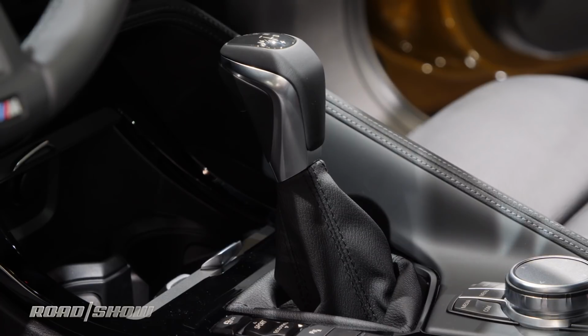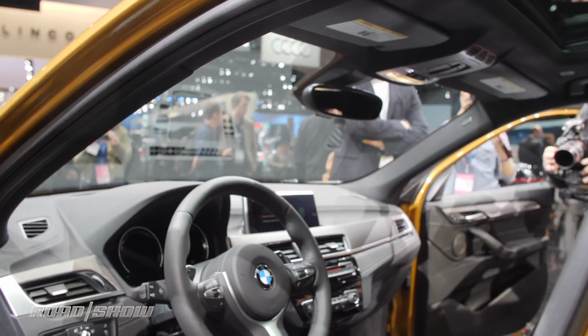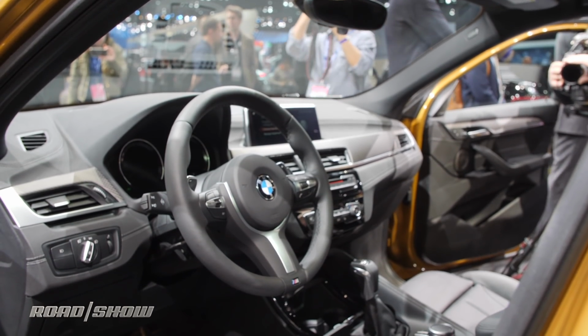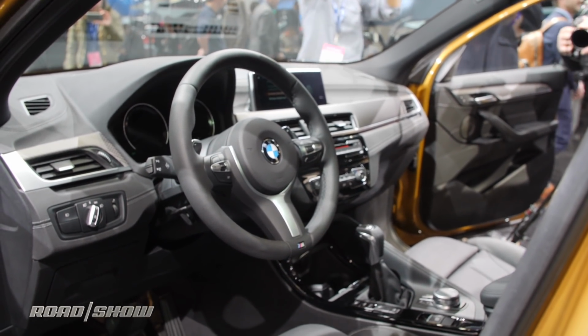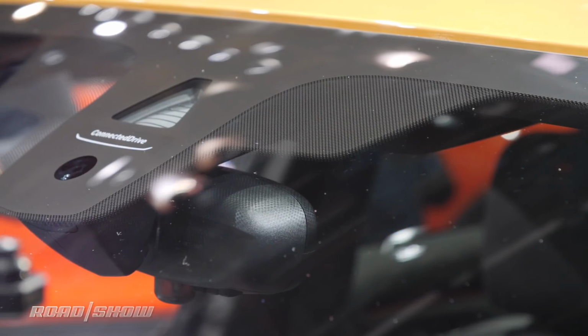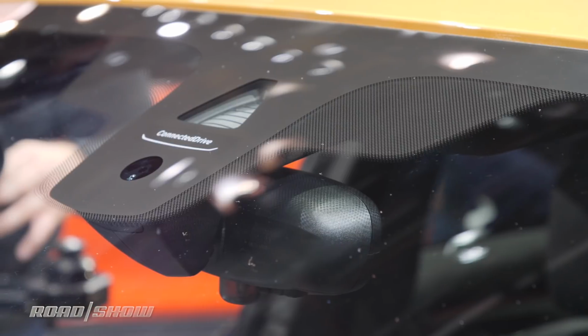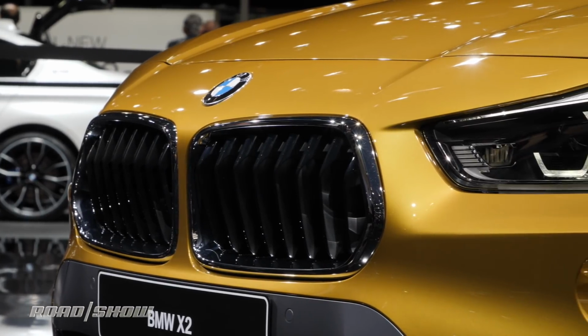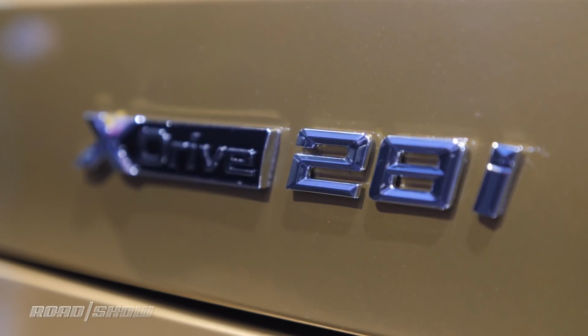Now speaking of standard, the interior is pretty standard BMW DNA, which means it's got a premium cabin, and in the dashboard you've got up to a 9-inch version of BMW's newest version of iDrive, with things like Apple CarPlay, wireless charging, and BMW's connected car technologies. You can expect it to hit dealerships around spring of 2018, and we'll have more details on things like fuel economy and price closer to launch.